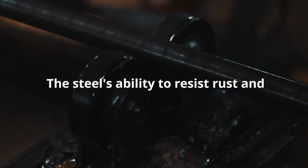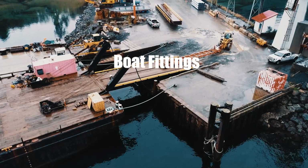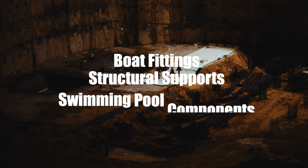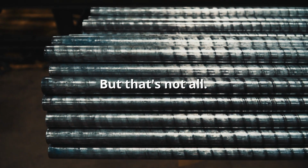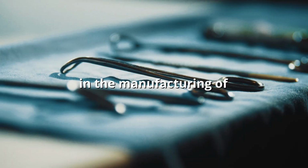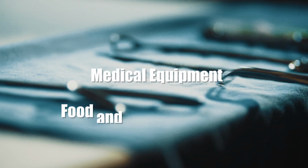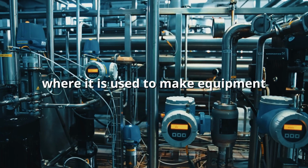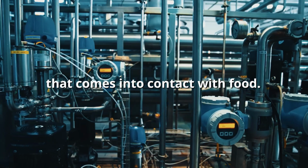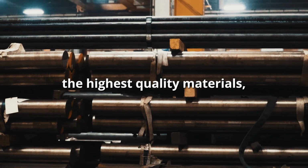The steel's ability to resist rust and pitting makes it ideal for use in boat fittings, structural supports, and even swimming pool components. But that's not all. The 316 stainless steel bar is also used in the manufacturing of medical equipment such as surgical instruments and implants, as well as in the food and beverage industry where it is used to make equipment that comes into contact with food.